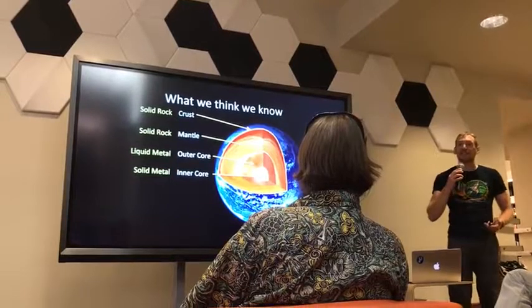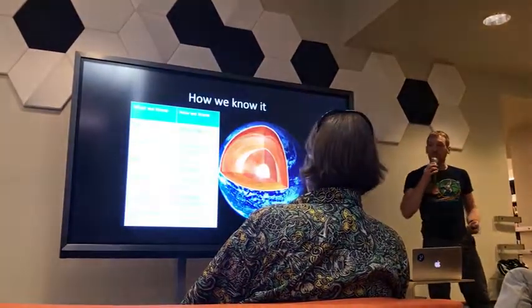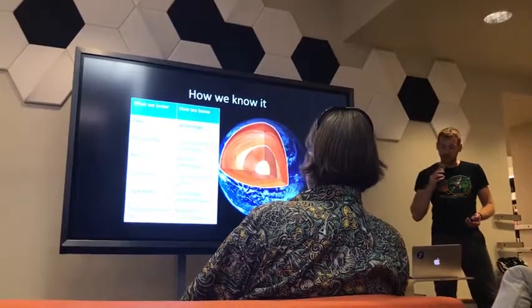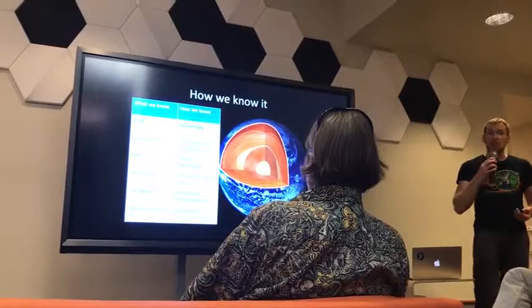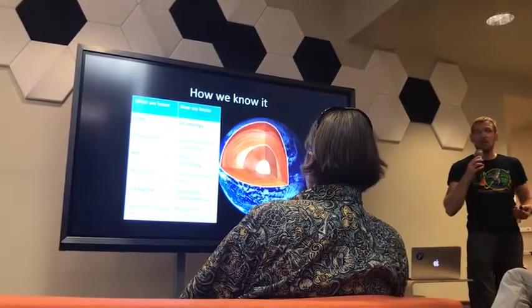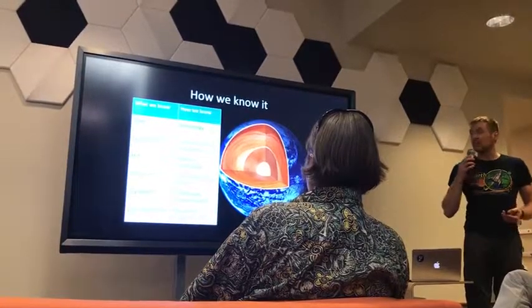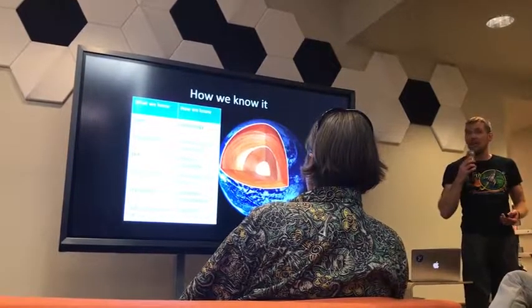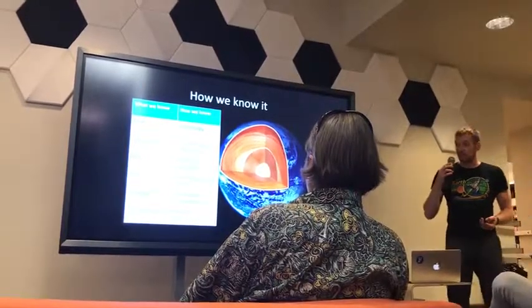We think that the inner core has existed for about 500 million years. There are lots of different methods for working out how the core looks. We have observations from seismology. We can use physics of various kinds, mineral physics, material physics, space physics, the chemistry of the solar system, and geomagnetism. My particular tool is seismology.